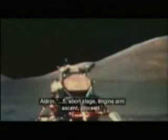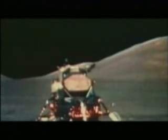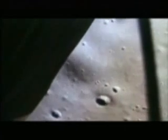Port stage, engine arm ascent, proceed. Yeah, beautiful. 36 feet per second up. Pitch over.